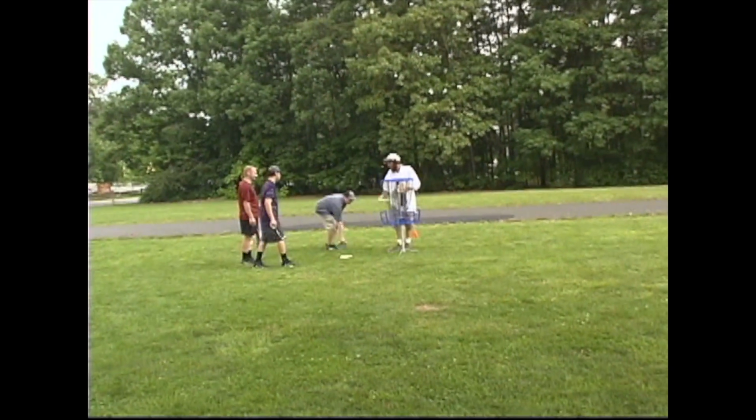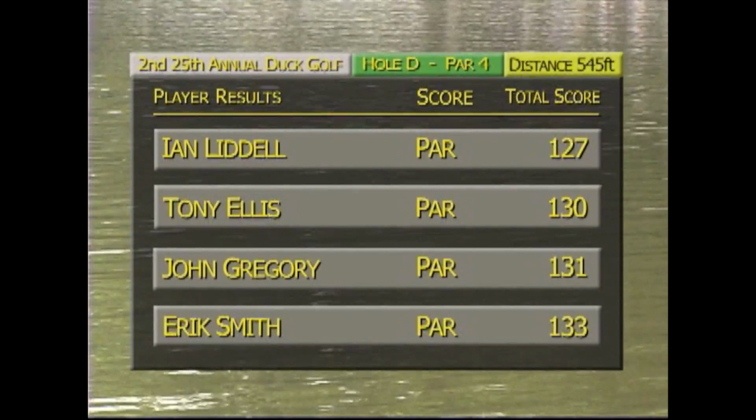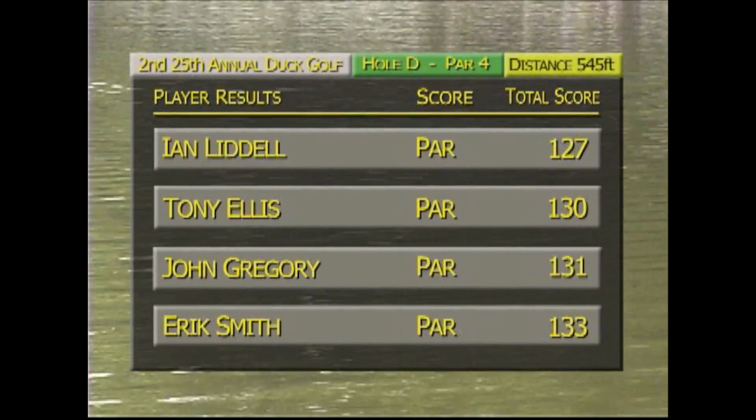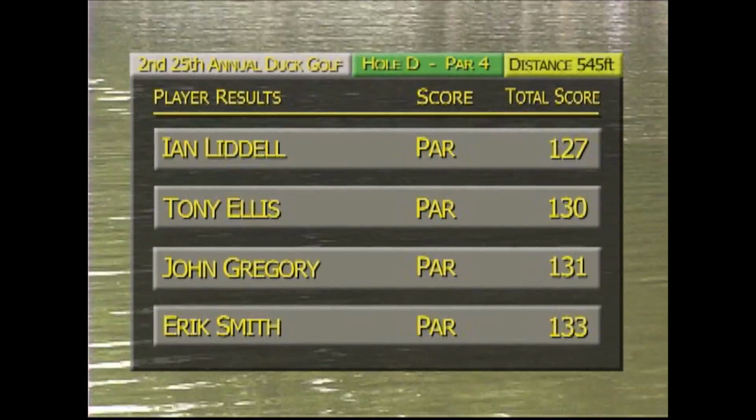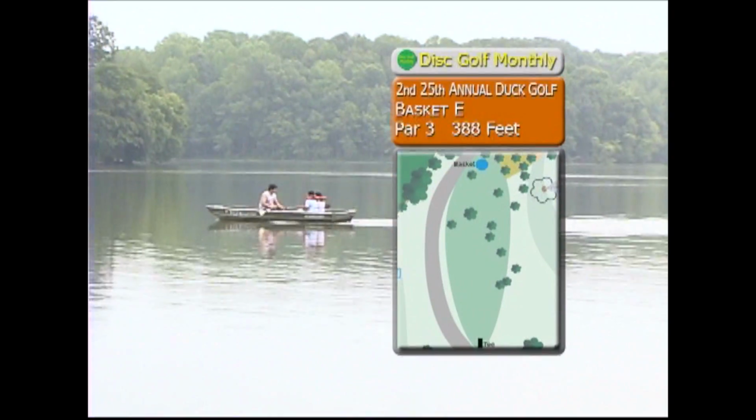I think the only thing we've got left to see is who's going to end up in second place at this point. And it's close between Tony and John for second. Yeah, Ian is just playing flawless. Yeah, even with that missed putt, he's been strong all day.